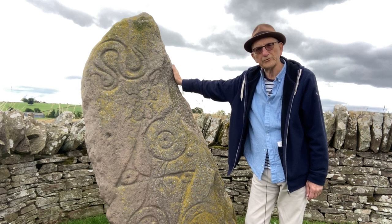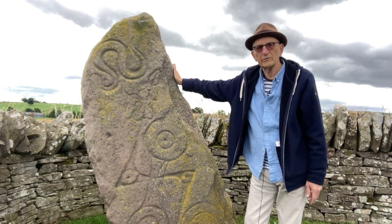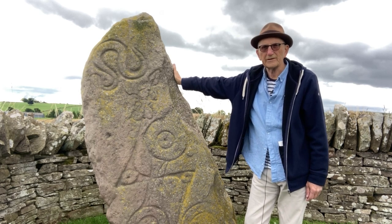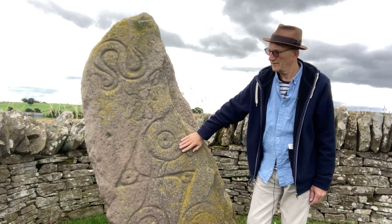Angus Council look after it, they cover it over in the winter, which is something I wish other regional councils would do. It's really good practice. Otherwise these things won't be here in a few hundred years.